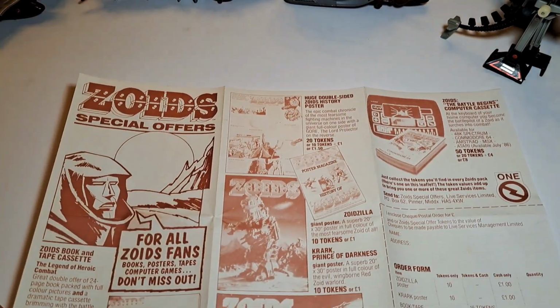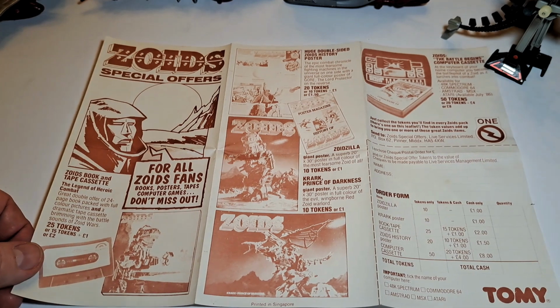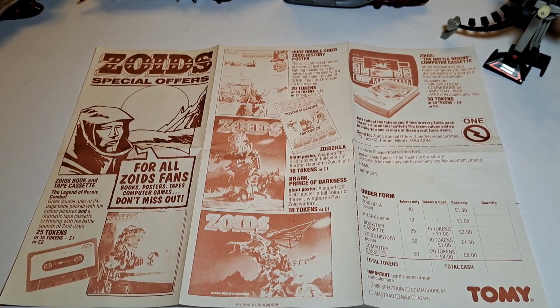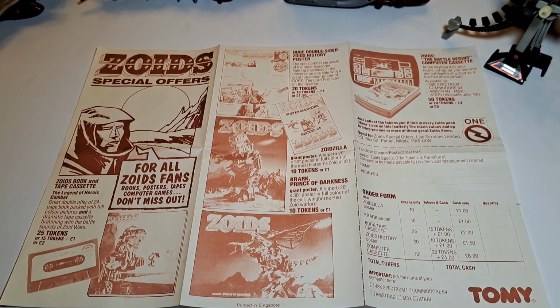And the final thing I wanted to show you is this, and it's the sort of thing that eBay sometimes throws at you. This is a completely random pickup, but I rather like this. This is just a Zoids sort of points leaflet. It's a special offers leaflet. And I'm just looking on this box now to see if I can actually see where the points were.